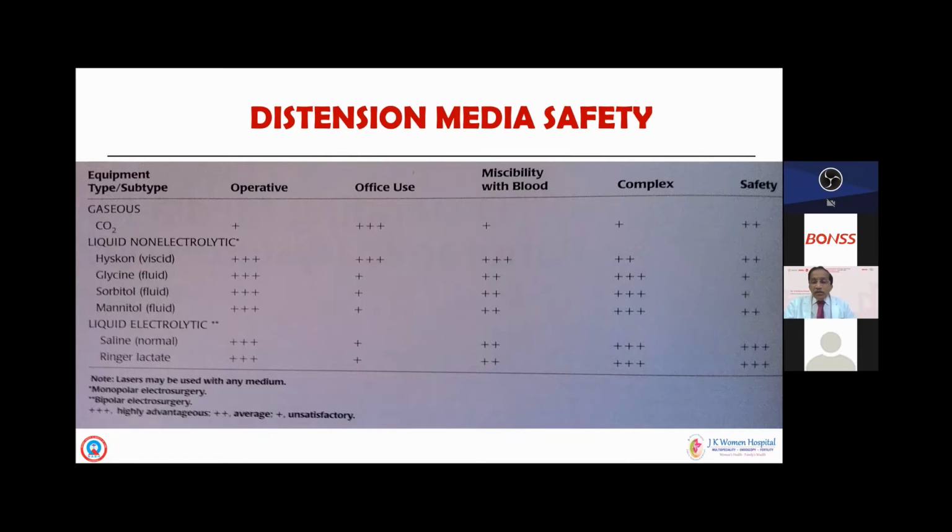About media safety, we all definitely know that saline and Ringer's lactate are the safest solutions, and they can be used for both diagnostic and operative procedures. And glycine, with all its complications of low osmolality, hyperammonemia, temporary blindness, encephalopathy, and electrolyte imbalance, I think should not be used in hysteroscopic surgery at all.